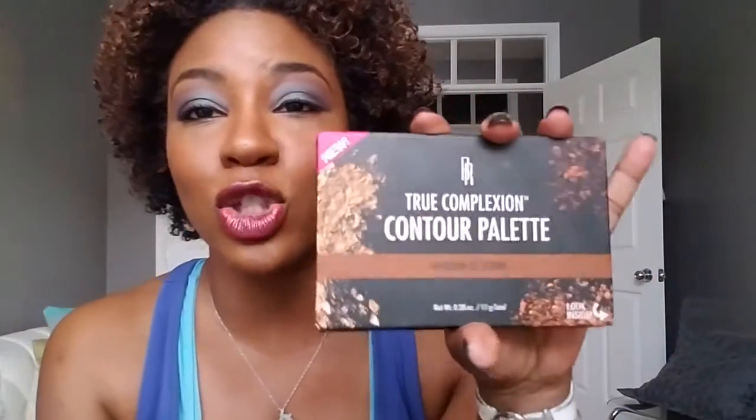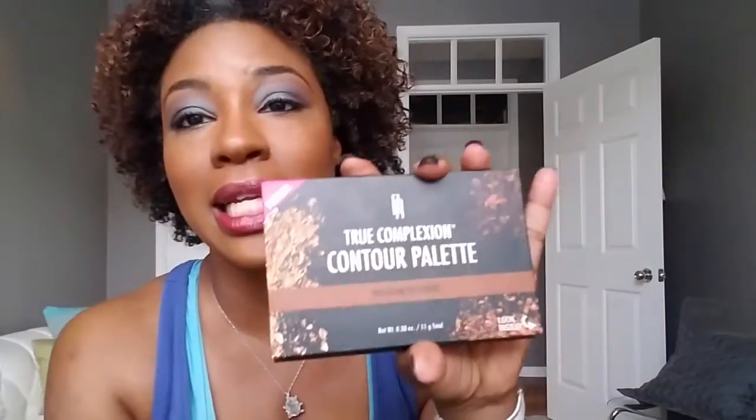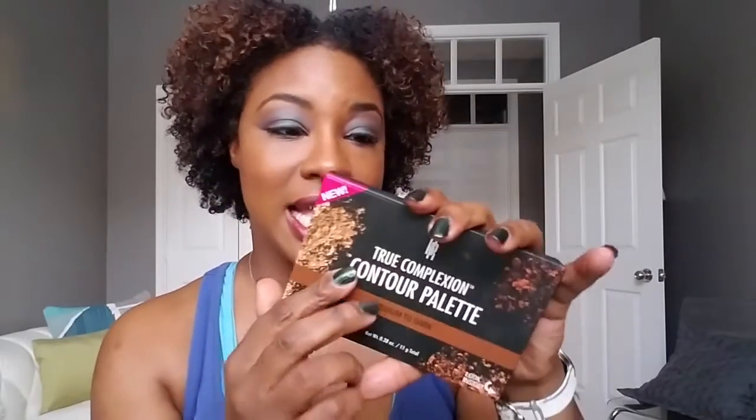So in terms of a contour, y'all, I don't know what life was like before I found this product. I use this every day, I do a little contour every day. This is the only contour powder I use. It's the Black Radiance True Complexion Contour Palette. They have different shades for lighter and darker skin. Of course, I got the one for medium to dark, and it looks like this.